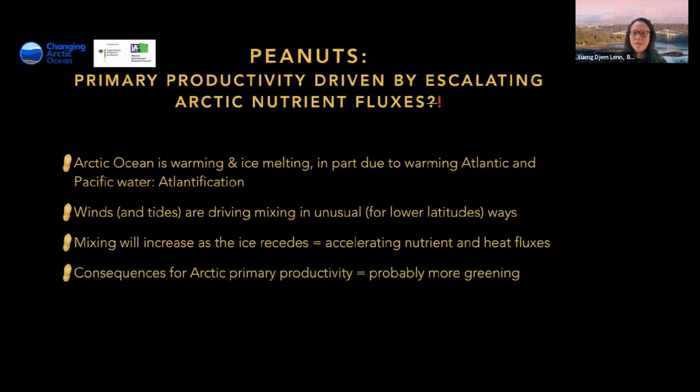Okay, so I'm just going to finish and say the Arctic Ocean is warming and melting. We are getting unusual mixing processes, and the mixing will increase as the ice recedes, which means we think we're going to get more greening.